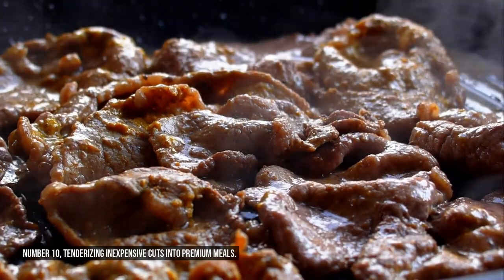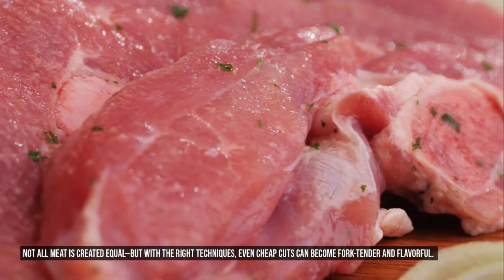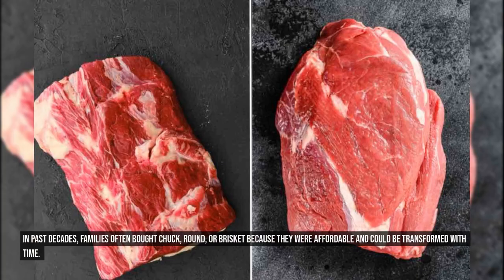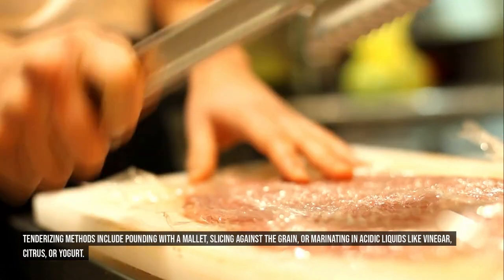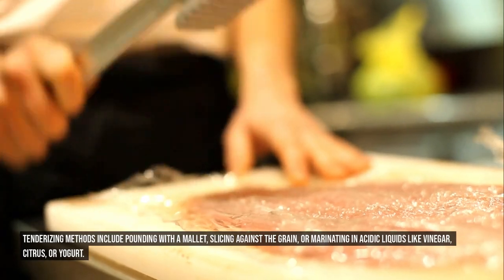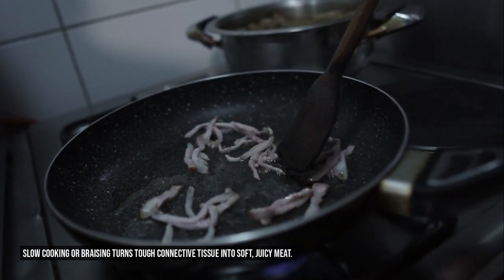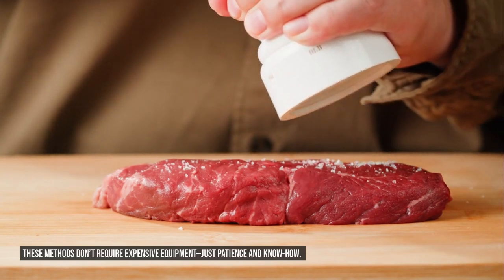Number 10, tenderizing inexpensive cuts into premium meals. Not all meat is created equal, but with the right techniques, even cheap cuts can become fork tender and flavorful. In past decades, families often bought chuck, round, or brisket because they were affordable and could be transformed with time. Tenderizing methods include pounding with a mallet, slicing against the grain, or marinating in acidic liquids like vinegar, citrus, or yogurt. Slow cooking or braising turns tough connective tissue into soft, juicy meat. These methods don't require expensive equipment, just patience and know-how.